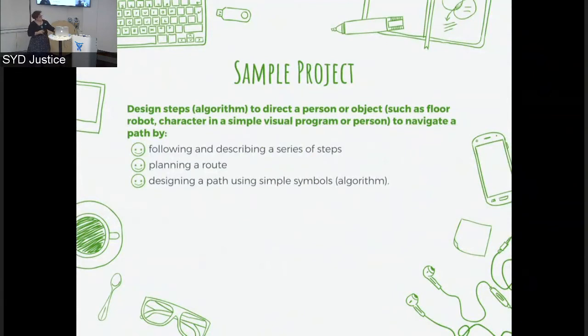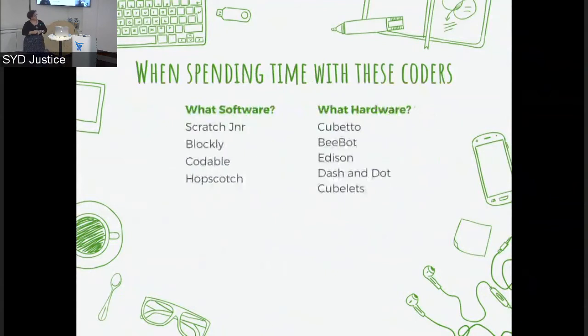Well, they're beginning to plan things and think about that design process. We don't just dive in and do it. We plan first and structure our way through. Then when we head into some of the things we're going to be doing, Scratch Junior is an area we might, Blockly code is an area we might play with.